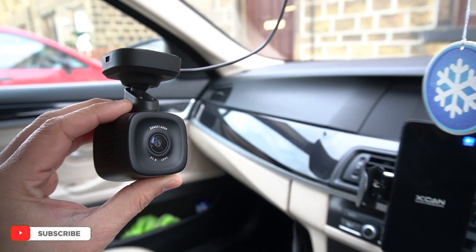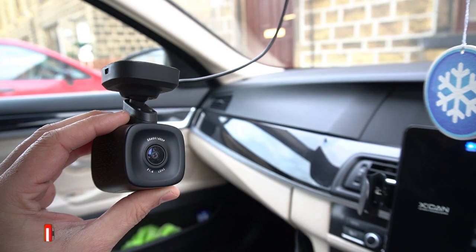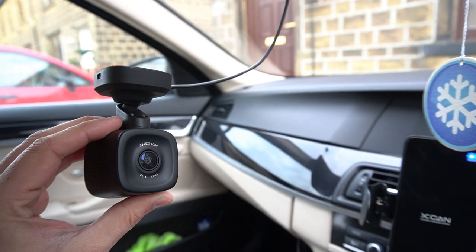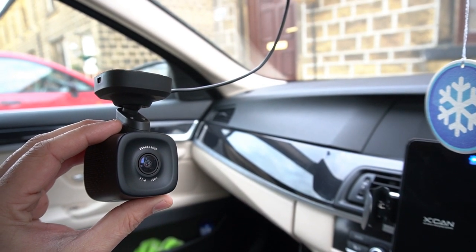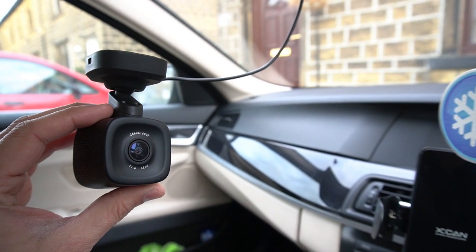Well, here we are at the end of this video, and I tried to show each and everything a user should know about this dash camera in very much detail, actually all the options it offers and the video recording of day and night time. Now, in terms of working, let me summarize it all here for you.